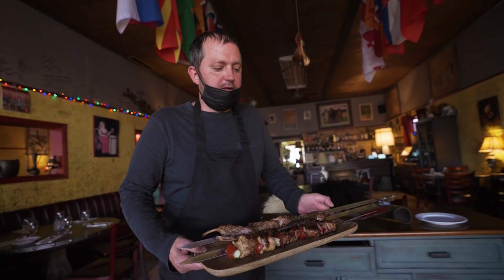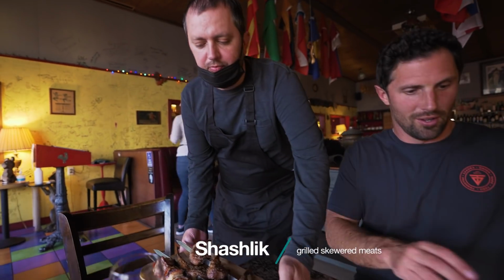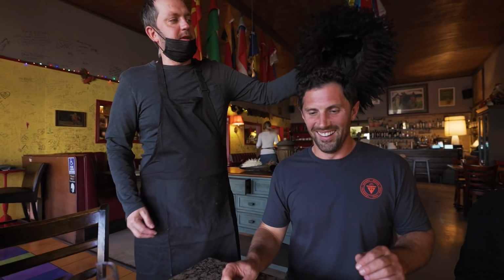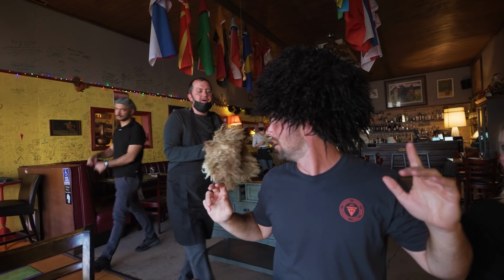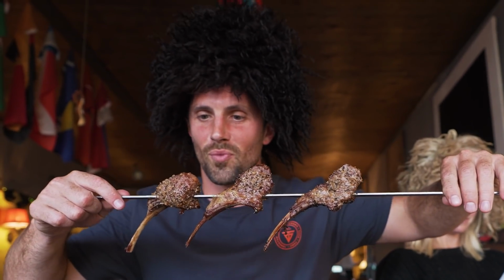And this is a traditional Georgian dish called shashlik. We got pork and lamb here. And before you start eating it, to eat it the right way, we need the Georgian hat. What's the name of this hat? Papakha. Papakha. Wow. All right, here we go. Look at that.